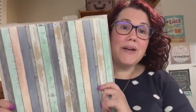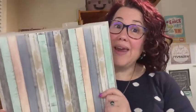Just coming on because it is my normal Tuesday, and this month I am celebrating our 15% off designer series paper sale. Now, I have a confession. I have not cut into my beautiful Country Woods designer series paper. So, taking the bull by the horns, we are going to play with our Country Woods paper today.